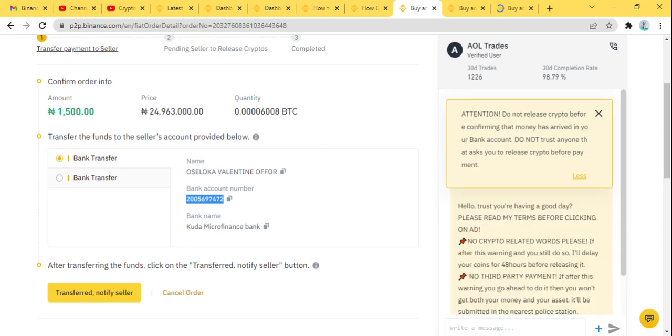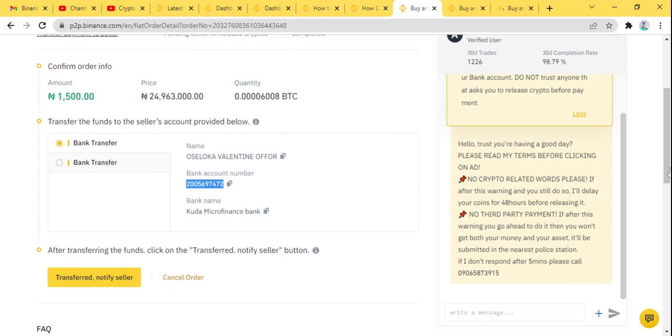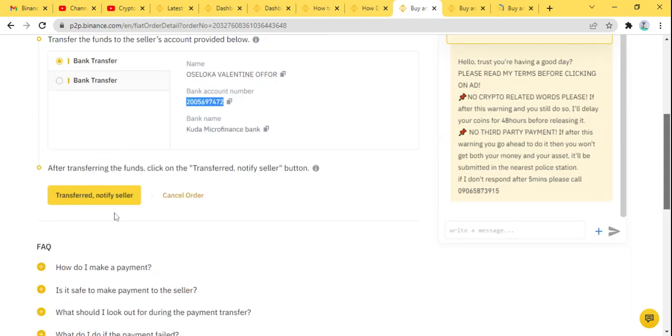So I'm going to send the money now. I just clicked on send. So take note, these are the terms and conditions. So we've made the payment. So we're going to click on the option that says transferred, notify seller. When we click on that option, Binance will now notify the seller that we have made the payment. So it's not left for them to check.